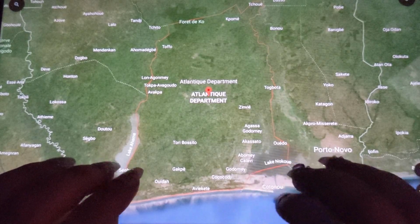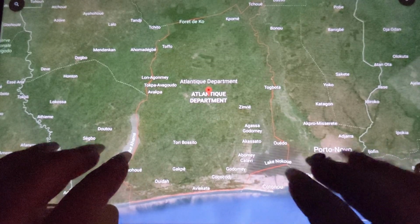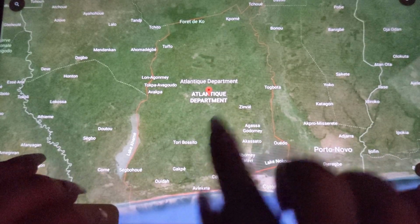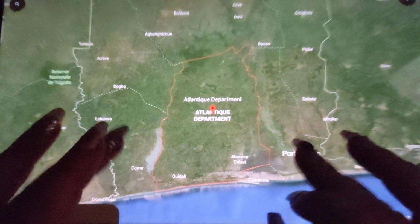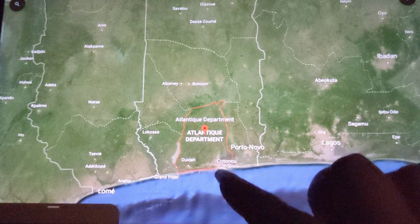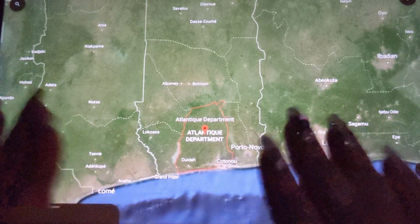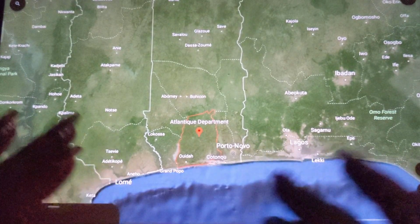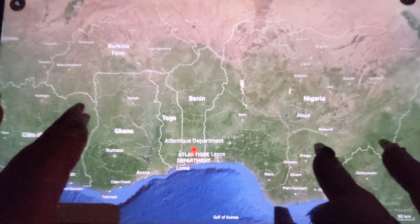Good evening and welcome. Tonight we will be going over the history and geography of Atlantique department in Benin. Atlantique is a very small little section of Benin. And if I had my usual atlas out, you can't see any features because it's very tiny on my map. Let me zoom out so you can see the rest of Benin, so you can see just how small it is.